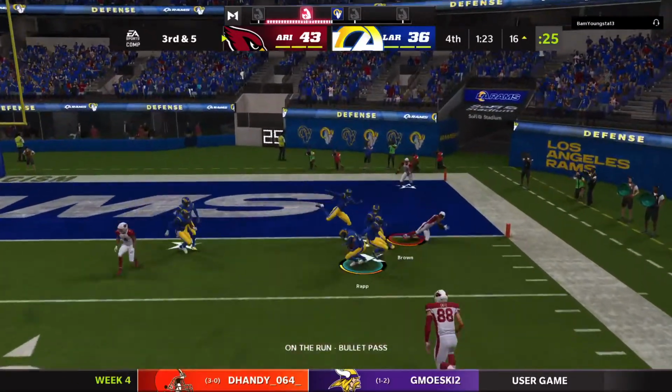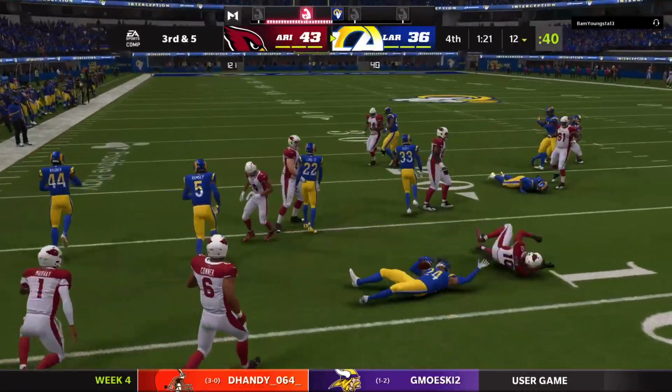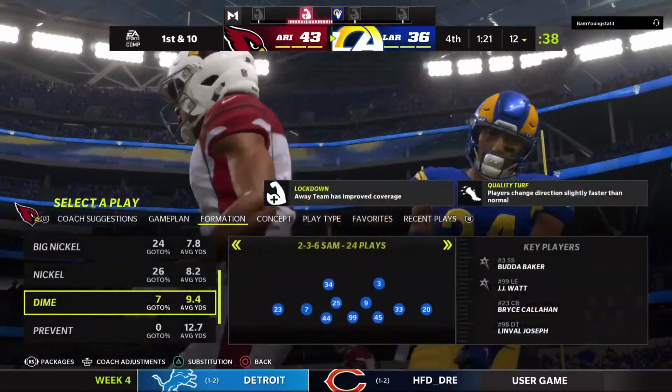Flush to his right. And look at this. They get the turnover they needed. It's intercepted. Taylor Rapp with a pick. And the Rams are right back in this football game.